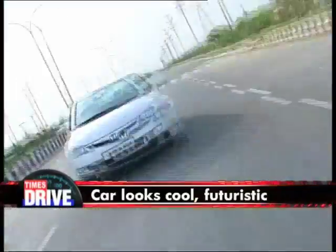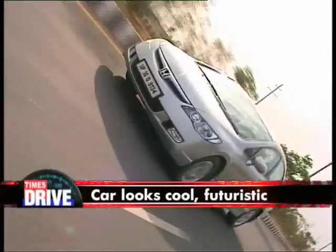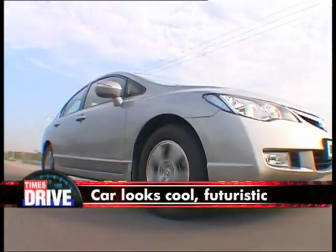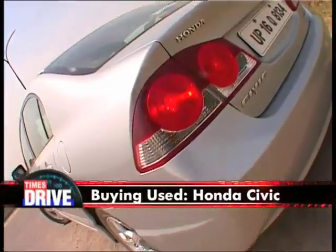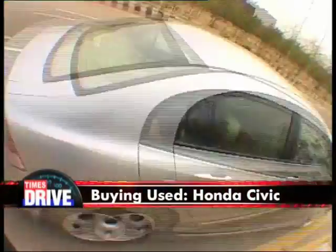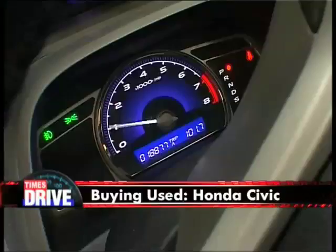For starters, it looks cool. It sent the Corolla back to the drawing board and made it look oh so last millennium. Those tail lamps drip with coolness, and even though it's all over the road, it still makes you go wow.